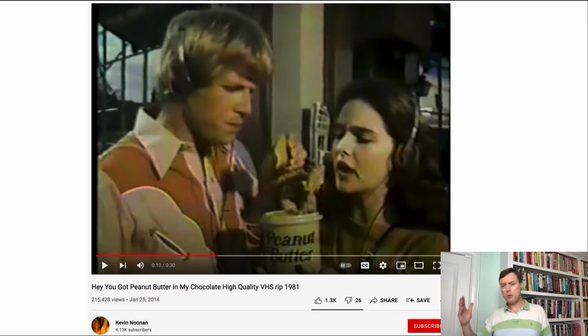One of them says, "You got chocolate in my peanut butter." And the other says, "You got peanut butter in my chocolate." And they both taste it, and they're like, this is delicious. They discovered that the two things together made each better. So this is the analogy I want to start off with today.